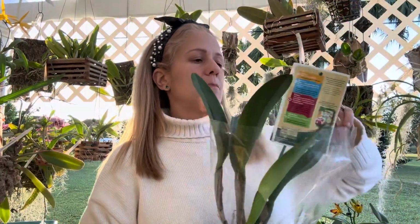Look at the new growth. When you see the new growth, you're going to be impressed. I think you're going to be impressed.